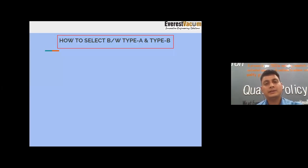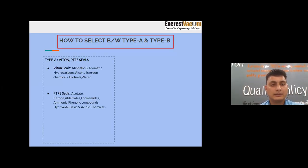Now as I was discussing, there are two types of models available with Everest, type A and type B. So how do we select between the two types? Coming to the lip seal design, we have two options available, either Viton or PTFE seals. Viton seals go into aliphatic and aromatic hydrocarbon, alcoholic group chemicals, biofuels and water. PTFE seals come into some corrosive application areas, that is acetates, ketones, aldehydes, formamides, ammonia, some phenolic compounds, hydroxides, basic and acidic chemicals. So herein the PTFE seals are recommended.